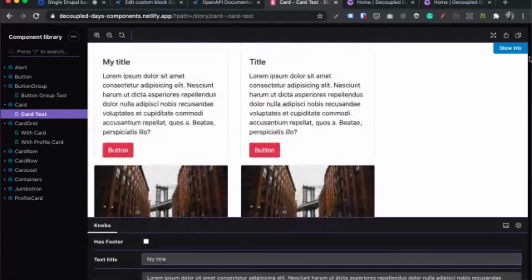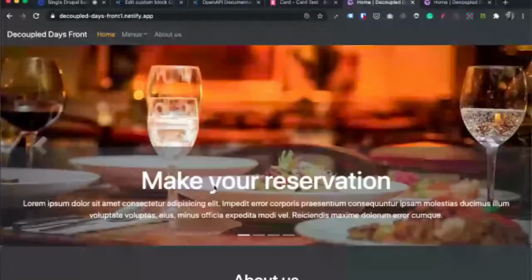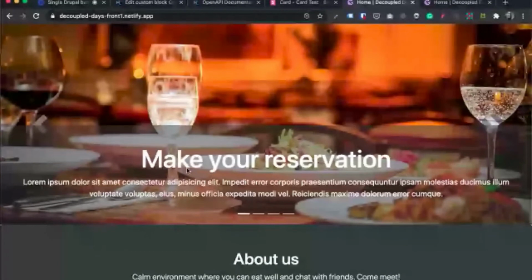And also the dev can come here and copy the structure of the components and use it on the front end on the Gatsby site. And also we have this documentation here that can be used for both backend dev or front end to see what the options for the card are and also the type of each field. The site we developed using Gatsby and GraphQL, so it's possible to filter and get only the content that we need for the site, not all the information that you receive from the JSON API.